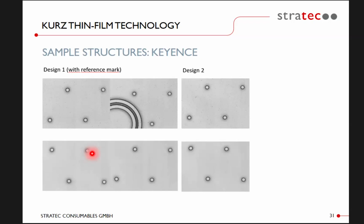So there are different methodologies for getting your structures into the film. It's thermal replication. Then you need high temperatures. But the structures are very nice if you want to have nano channels or nanostructures or diffractive structures. If you want to have pillars, this is not working anymore. In this case, you need UV replication.